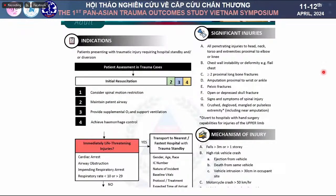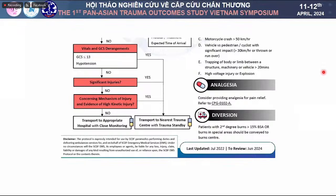Alright, so I showed this earlier regarding the protocol for the major trauma. So I'll just move on. So there are special diversion criteria as well. Like for burns, more than 15% second degree, we'll send it to a specialized burn center. So that's the other one. And of course, if it's a pediatric, then they go to the pediatric center.